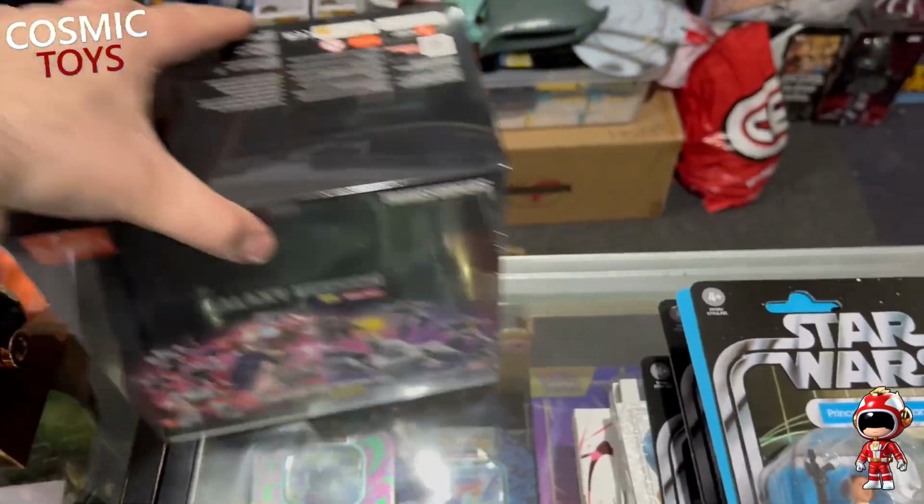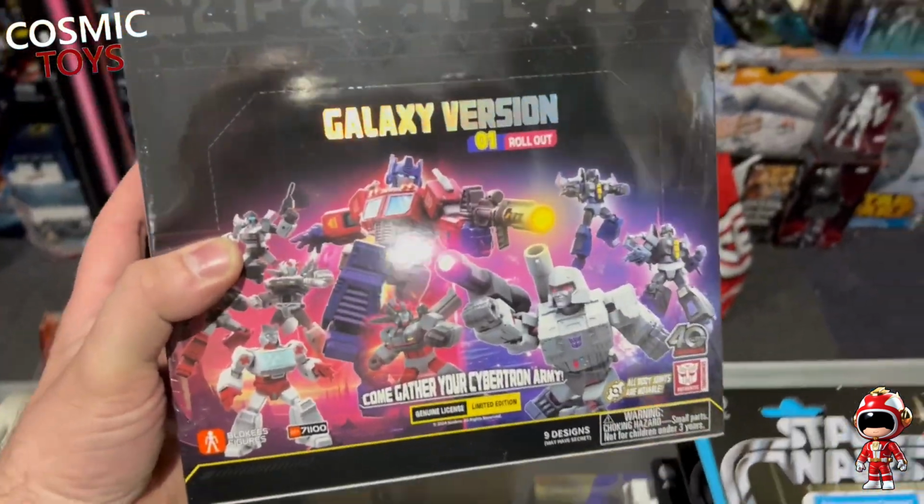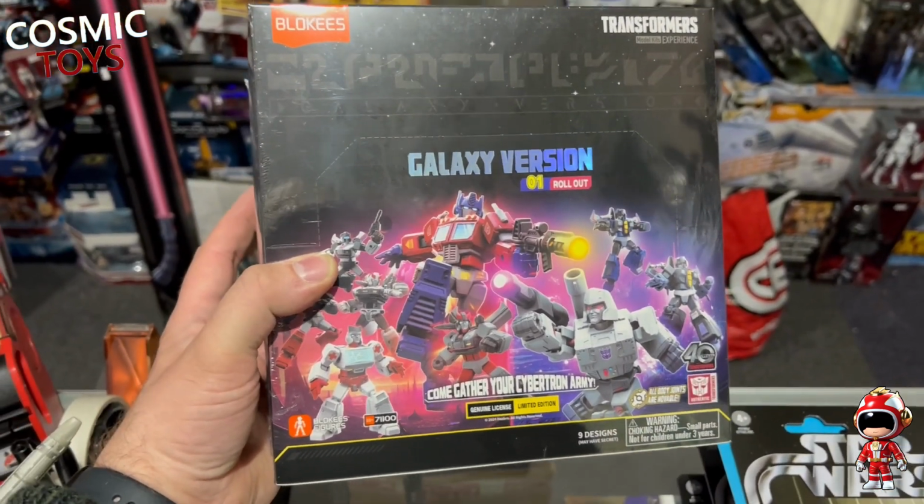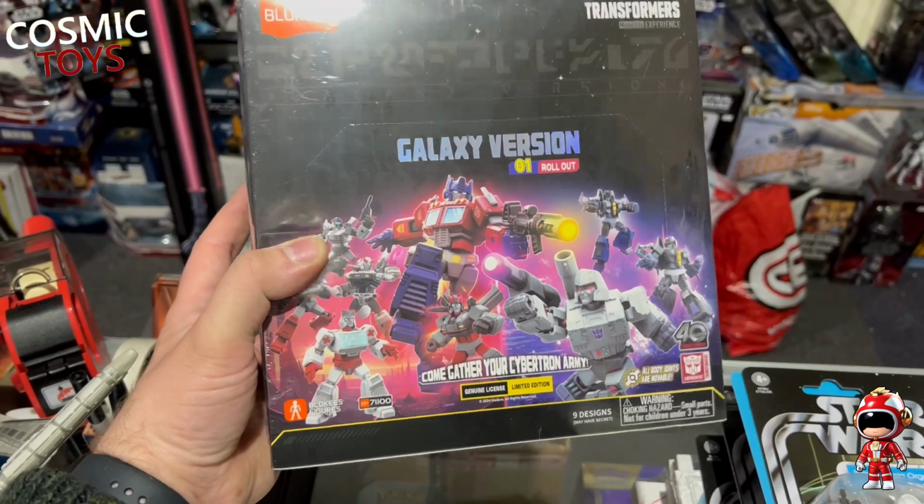Non-Star Wars, we got a box full of Transformers Blokies. This is Series 1, I believe. It does say 01 there, doesn't it? Galaxy version. Who's on there?